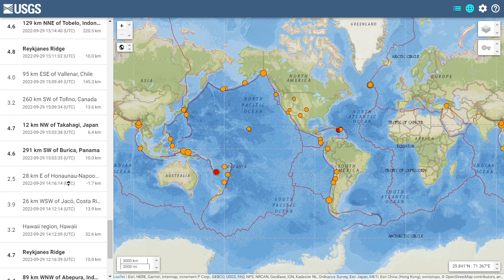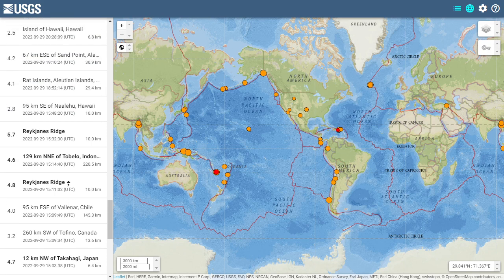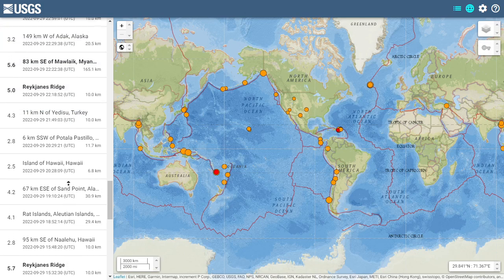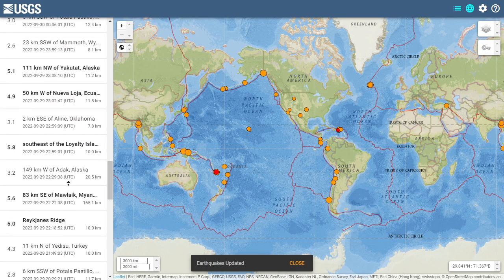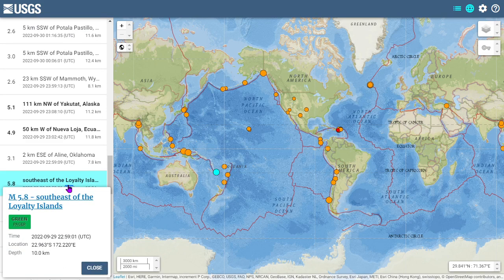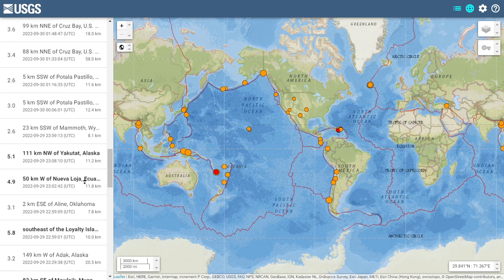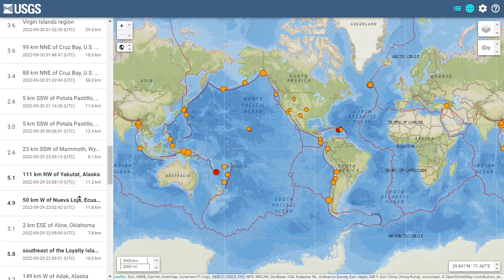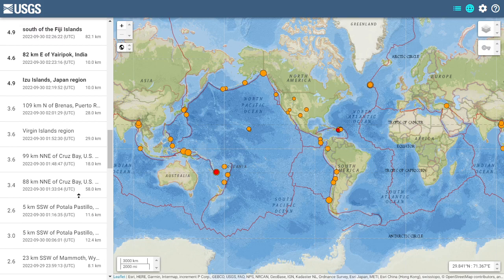So a ton of quakes there around the Pacific Rim, including Western South America, Oceania, Japan, and Alaska. Myanmar had a 5.6. I'm sorry, the largest quake of the past 24 was a 5.8. It was this one here at the Loyalty Islands there, north of New Zealand. That one happened at 22:59 Universal Time. There was a 5.1 at Alaska. That was at 23:08 Universal Time. So a little bit of an uptick there in earthquakes.